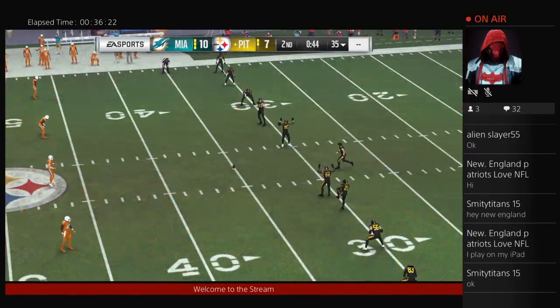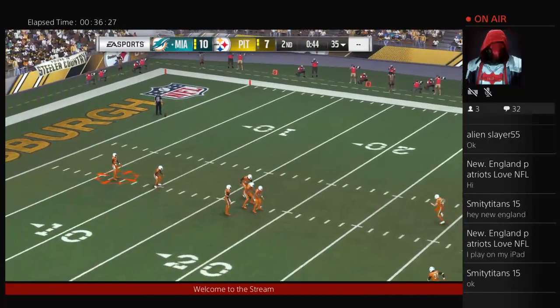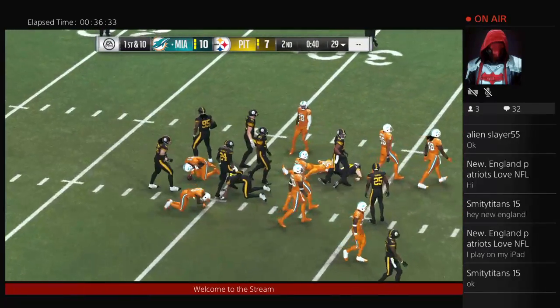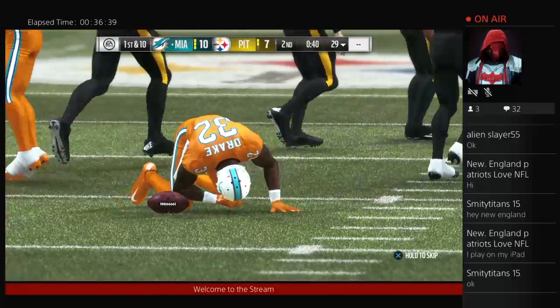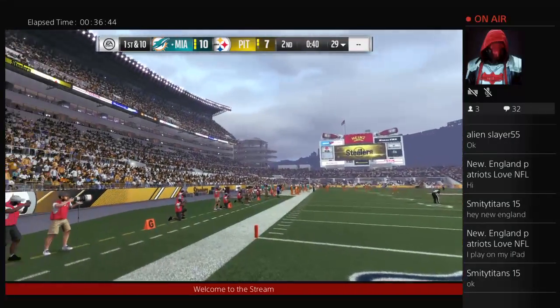Boswell now to kick it away after the touchdown. This one taken from the 7. And it's a pretty good return here as he'll get it up to the 29-yard line. Now on the return here, we've got an injured player down there. Well, he gets attended to. We'll step aside.